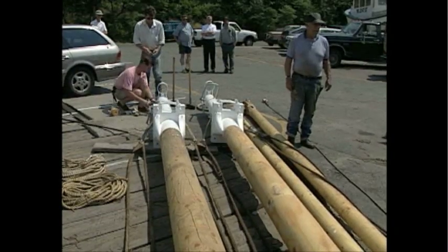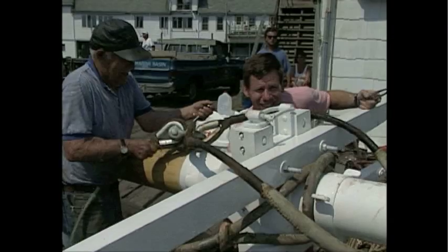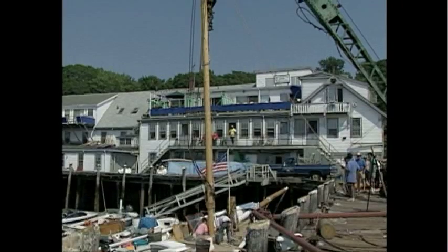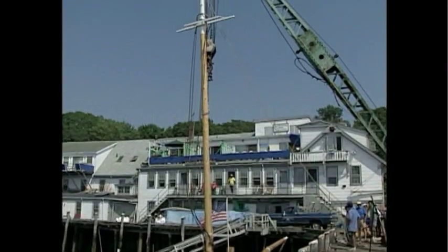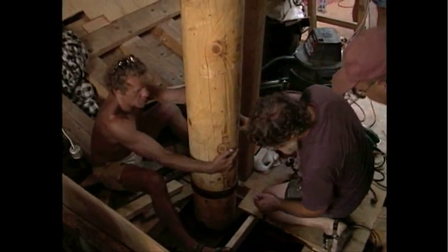We set the masts at the Beacon Marine Basin, one of the oldest working boatyards in America. Three feet. Down four, shot in a step, it's there. Yeah. We're home. We're in.